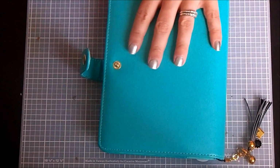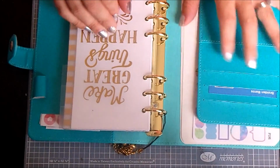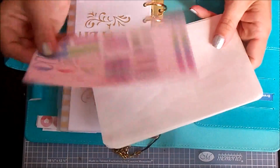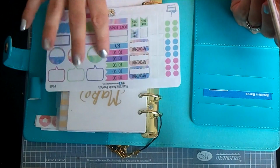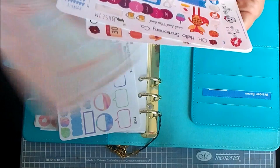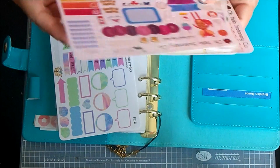I love the portability of it. I love everything about it. So I just have some stickers tucked up in the front here. This is the kit that I used to decorate this week, so if I need any more stickers, I have it. This is from Planning Made Perfect. And then I have this sampler. This is from Oh Hello Stationery. Well, let me get here. Hang on. This is the sampler.